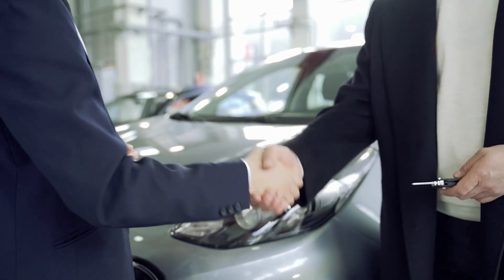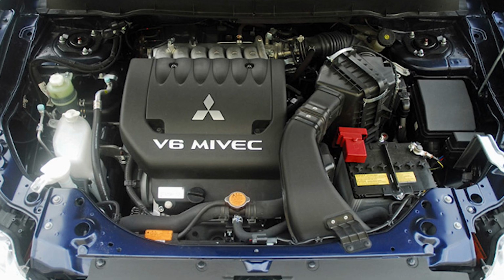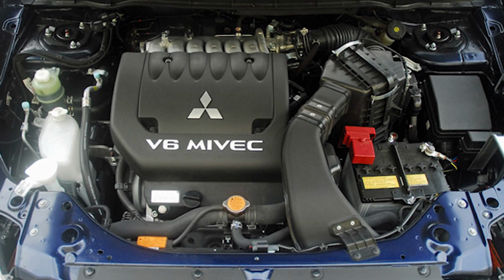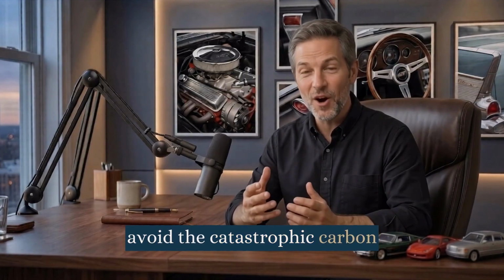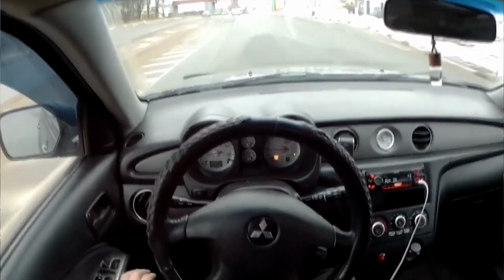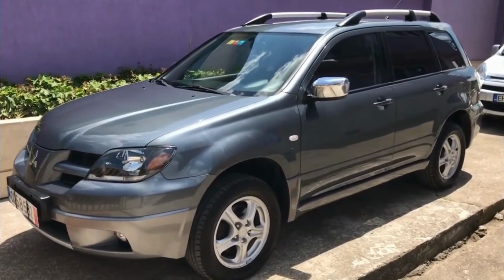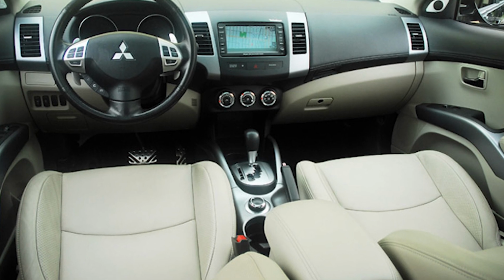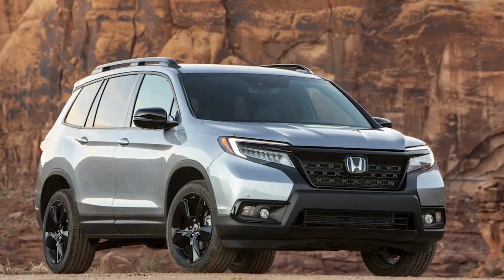If you buy a pre-2022 model, you are getting an old-school, proven setup. This 3-liter V6 uses a heavy-duty timing chain and traditional port injection. That means you completely avoid the catastrophic carbon buildup issues that plague modern direct-injected engines. Mitsubishi is what the mechanic community calls quietly reliable. Find a clean V6 model, and you get rock-solid all-wheel drive for a fraction of the cost of a Honda Pilot.